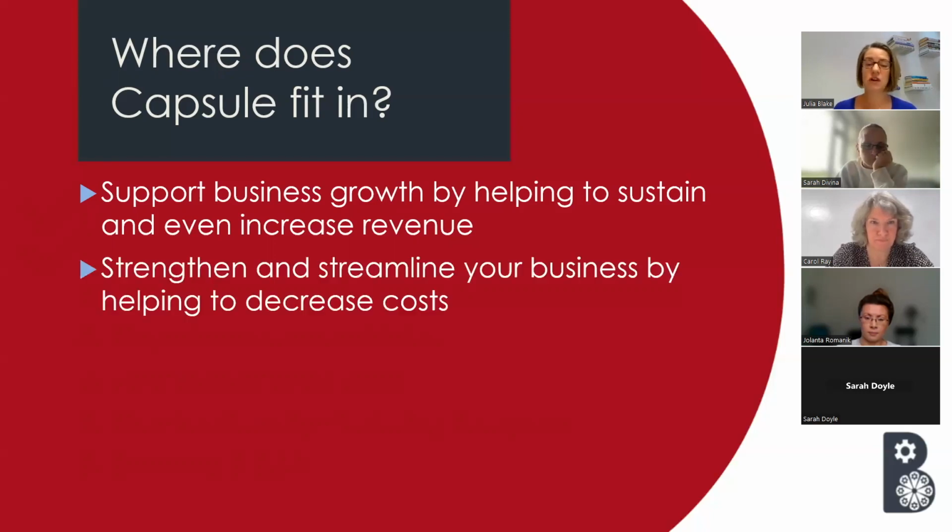It will strengthen and streamline your business by helping to decrease costs. Don't reinvent the wheel constantly is the simplest analogy there. You take your best practice, you turn it into a process. That process becomes a track in Capsule, and then you just rinse and repeat. Obviously it can be tweaked. There are situations where one task is not appropriate, but Capsule is brilliant because it prompts you as the human to do the next thing. We can only keep something like 5 things in our head at any one time, so Capsule will remind us to do the things so that we can focus on other things.